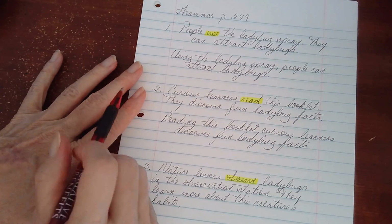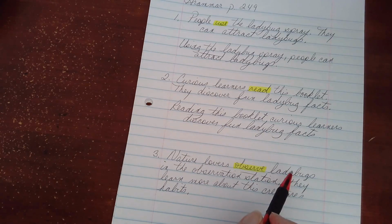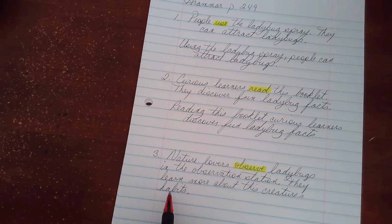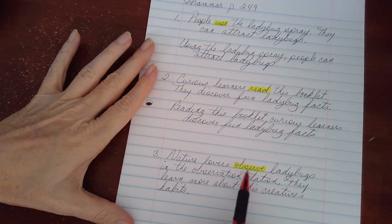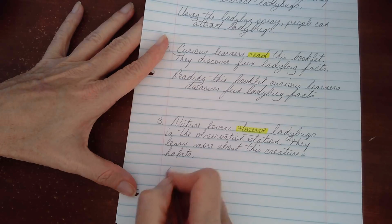One of those subjects you don't need to use. Okay, nature lovers observe ladybugs in the observation station. They learn more about this creature's habits. Okay, so we have observe as our verb. And let me scoot this up.